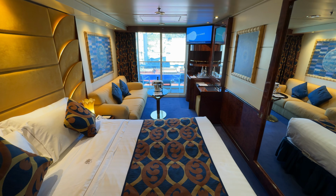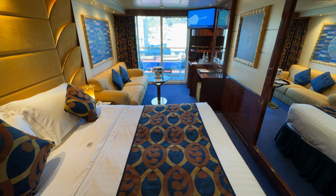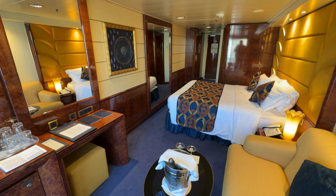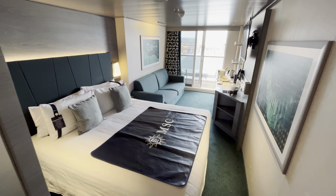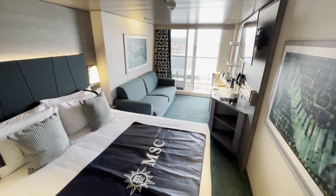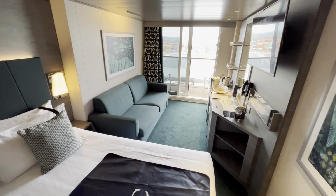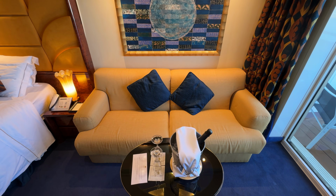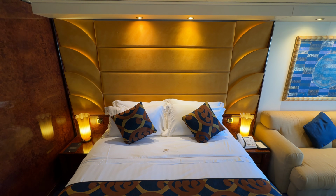So in terms of the style of the cabin, this is a good thing for me. It is quite dated, but it has an old school charm, a luxurious feel to it. We've travelled on Virtuosa and they're much more modern and they are nice as well, but it's all the new way of greys everywhere. Whereas this has, like, the sofa's yellow and this headboard part's mustardy, goldy. But there's just something about it that I really like.